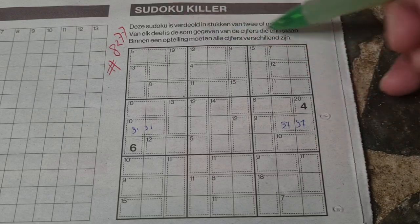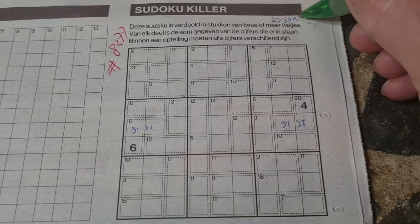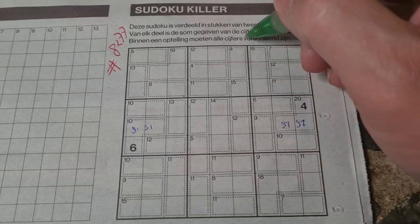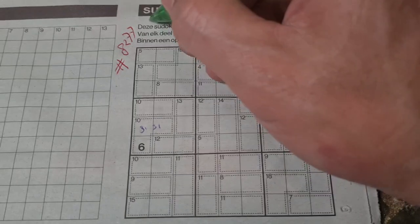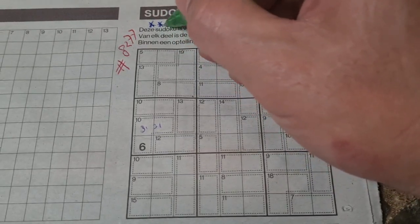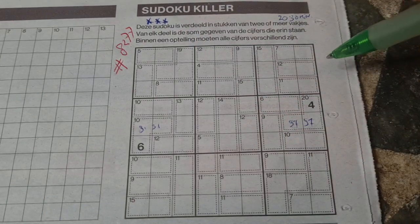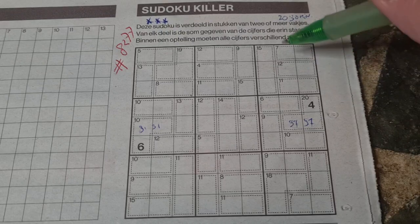For Killer Sudoku, I need 20 to 30 minutes to solve. If you compare with the 1-star, 2-stars, 3-stars, and the 4-star Sudokus, this is considered to be a 3-stars puzzle. Alright, so let's get started.